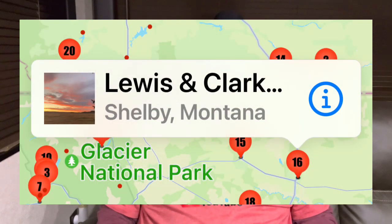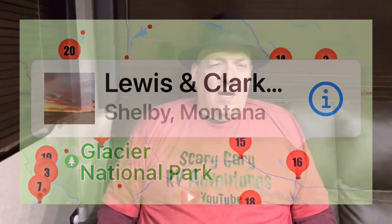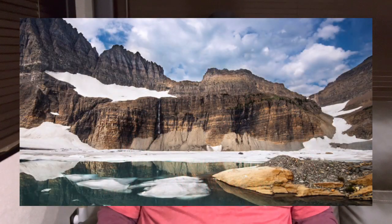In addition, it is about 70 some odd miles from Glacier National Park too, which, here we go again, it's kind of like a broken record from last time. I'm staying in these campgrounds. Oh my gosh, I'd like to go there, but we're on our trip to Alaska.